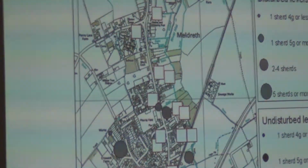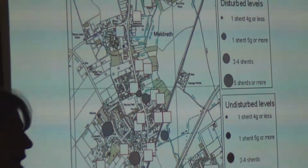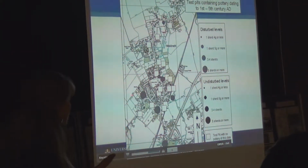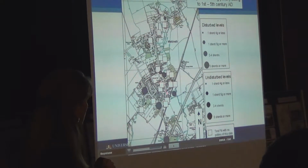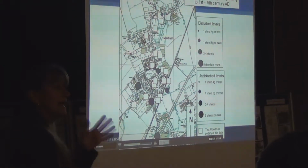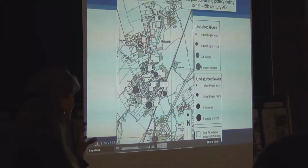Going forward from the Roman period, we had nothing dating to the early or middle Anglo-Saxon period, no handmade grass-tempered wares, no Ipswich ware. So whatever is going on in the Roman period is quite a lot, and I suspect if you did some more digging here, you would find considerably more of that material. Whatever is going on there doesn't seem to continue, though it would again be interesting to do a bit more digging.